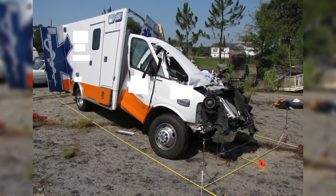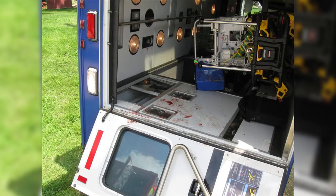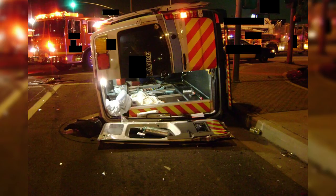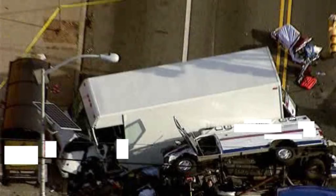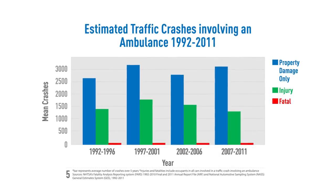NHTSA researchers also have other data sets available for study and use them to confirm the findings from the Special Crash Investigations and FACE program. The best of those resources is the Fatality Analysis Reporting System, or FARS for short. FARS collects data on all fatal motor vehicle accidents from state and local police departments. The data includes weather conditions, time of day, type of vehicle, occupant locations, and injuries. NHTSA conducted a review of 20 years worth of fatal crash data from FARS and injury and property damage only crash data from the National Automotive Sampling System's General Estimate System. NHTSA found that from 1992 to 2011, there were an estimated 4,500 ambulance crashes each year in the United States.